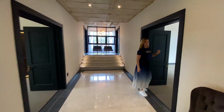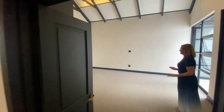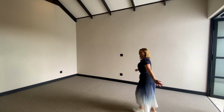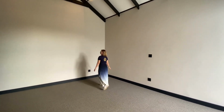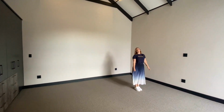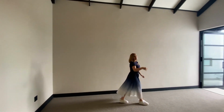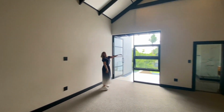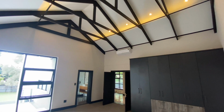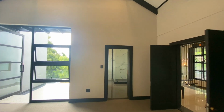Bedroom number 2. And you'll notice the spare bedrooms, kids' bedrooms, whatever you want to call them, are pretty much the size of a main bedroom. Look at that. So this is where your bed will end. And this is all lounge. Massive cupboard space. The exposed beams and the high ceiling here, the ceilings are super high. The reason why in an empty room you're not hearing the echo is because we have this soft plush carpet.